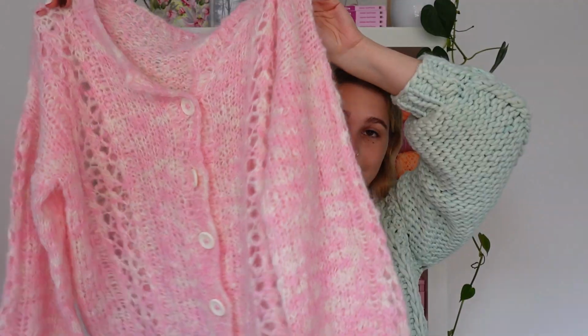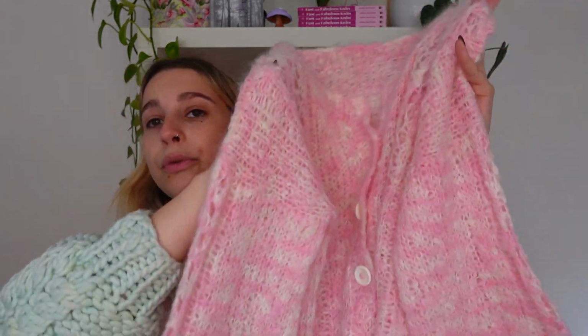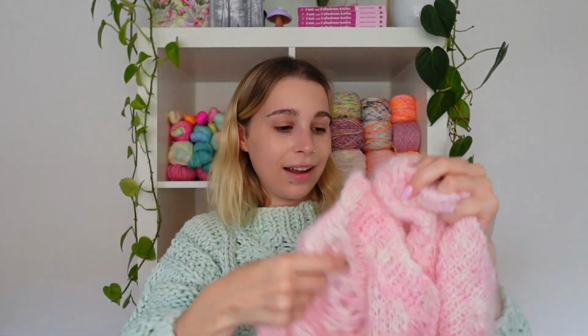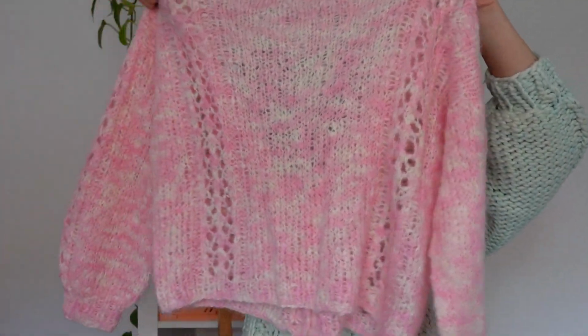But anyway, it's this beautiful, soft, fluffy Suri silk yarn. I wish I could convey through the camera how soft it is. It's the softest thing I've ever felt in my life. And it has this beautiful lace stitch across the front two panels, the sleeves and the back. I can show you the back as well. I feel like the back doesn't get enough love, but that's the back.